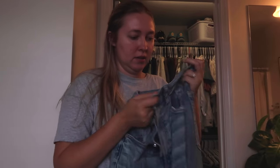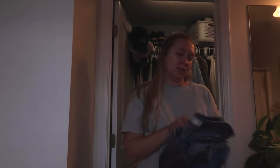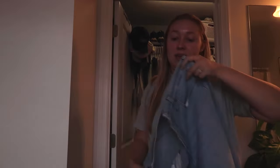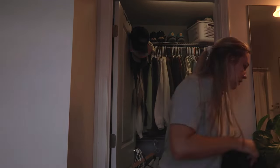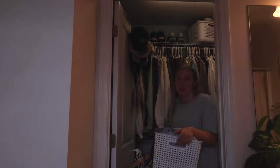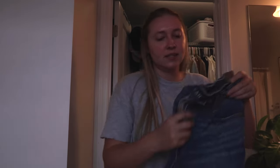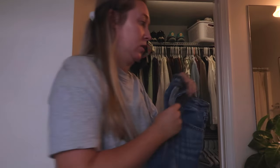Ah, your clothes just fell. Okay, these are American Eagle Highest Rise 90s Boyfriend. I wore these last night, so keep them. It's a little iffy. I know these fit. These are American Eagle Perfect Bermuda shorts because I like longer shorts.